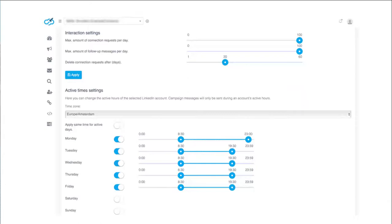They've been limiting it even more lately, and I think it's down to about 30 connection requests a day that you're allowed to make on the system. But that's the beauty of the system, that it handles that type of criteria, and you can set your own criteria within the setup.